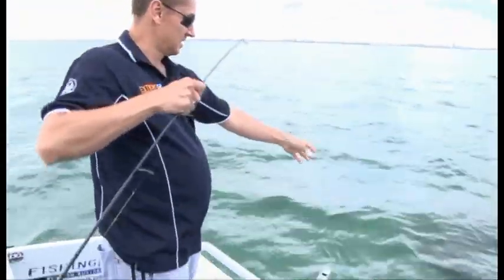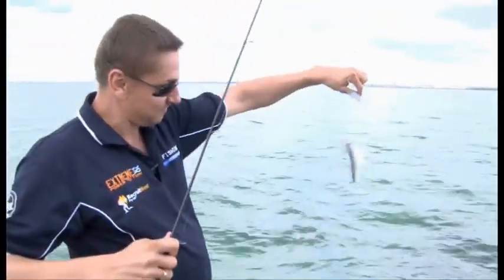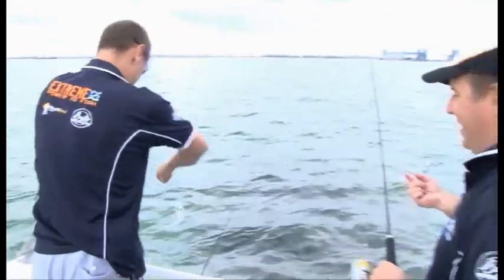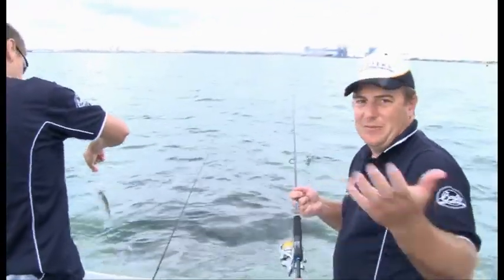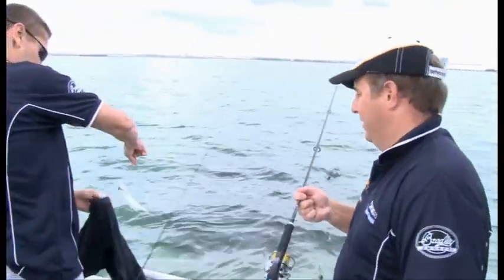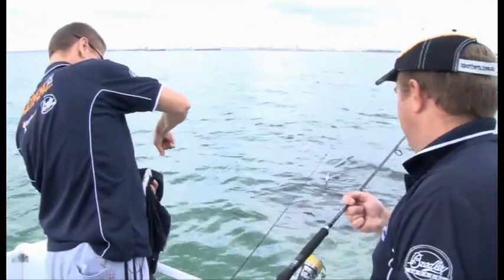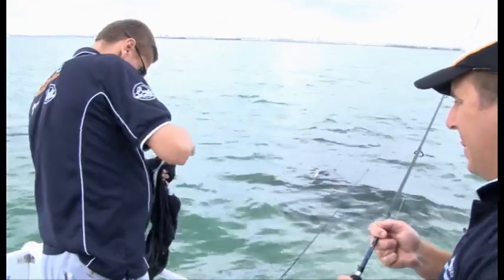Bycatch tomorrow. There we go. Another one of the bycatch. That's the best thing about this spot here, Harry. It doesn't matter. Yep. When people want to come and catch gardies, herring, King George, Southern Flats, it's all here for you. Only in about 2 metres of water, yet so productive. And it's a decent herring as well, mate. That it is.